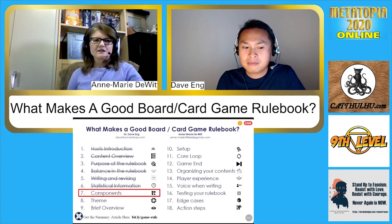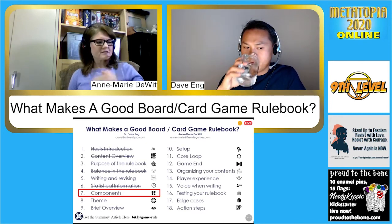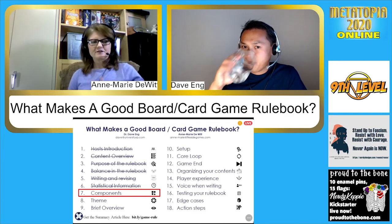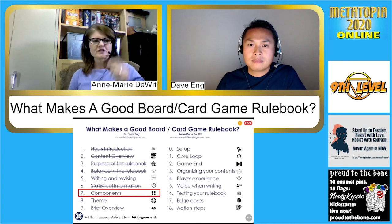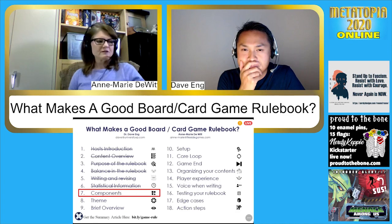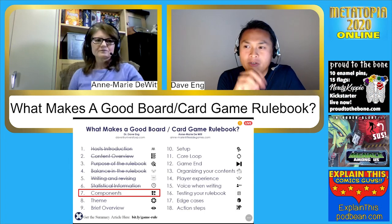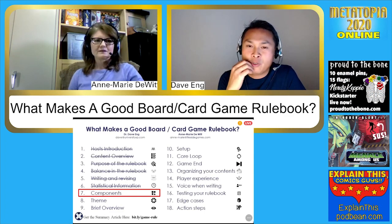We always list our components first, so when you open the rule book, it's kind of on the verso side where you can, and we like to list them first so that people can do kind of an accounting of the game, make sure that they have all the components and are familiar with them before they get into the game.